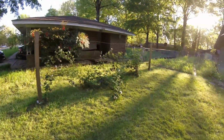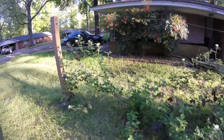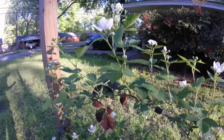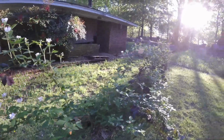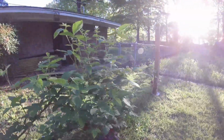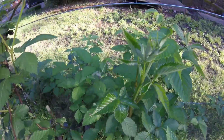Okay, and these are our thornless blackberries that we planted last year, and they are really putting on a lot of new growth this year and starting to look good. They are blooming out. Lots of buds and lots of blooms, so hopefully this will translate into lots and lots of berries. We didn't really get to eat hardly any off of this last year, but it was the first year we had it, so we didn't really expect too much. But it'd be cool if we got to eat some fruit this year. And it's thornless, which is wonderful. A little spider.